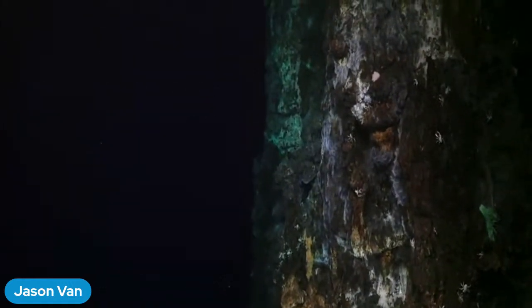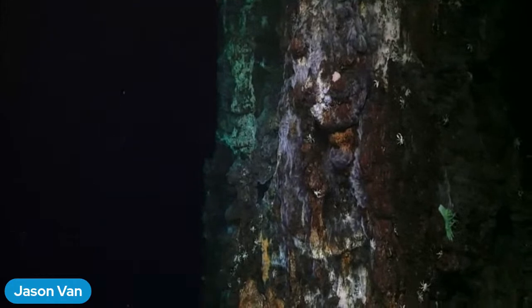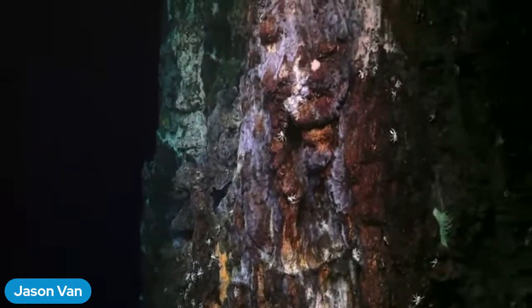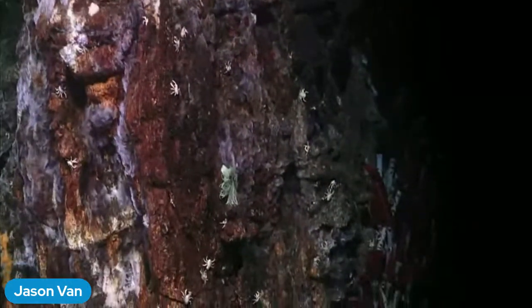All right, and if we look at the screen right now, I think we just have a view of that green anemone. It's just to the right of the screen. We're just losing it, but we saw it there. I had it nice and full screen, and there we go. Our trusty ROV pilot's giving us a bit better view there.